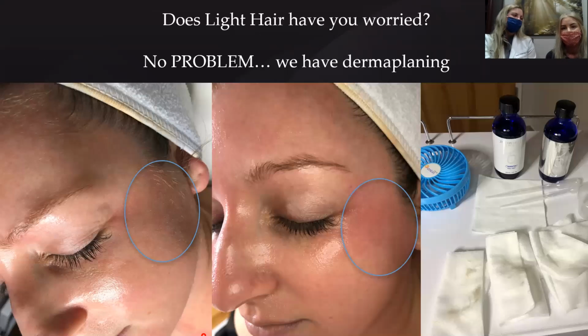But what if your hair is light and the laser won't get it? Girl, we need to invent that laser so we become millionaires.